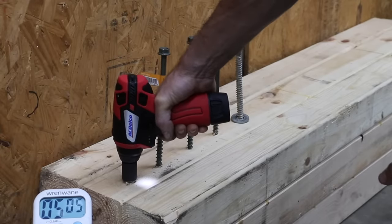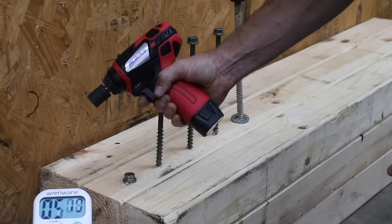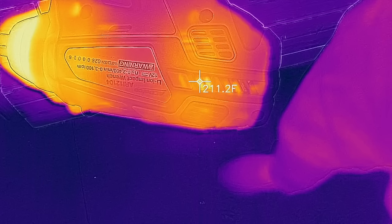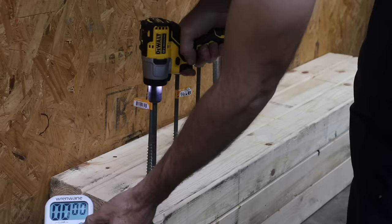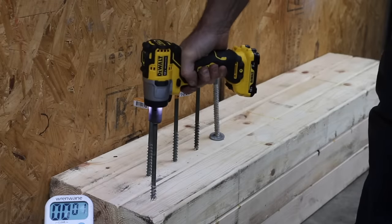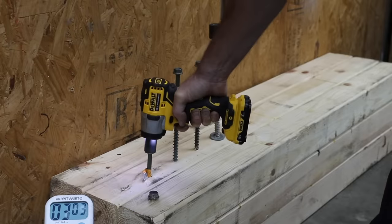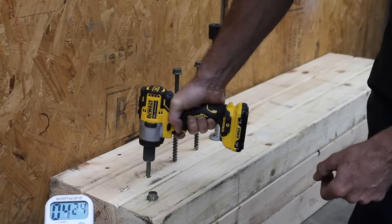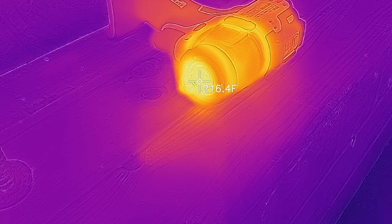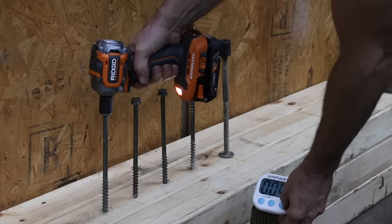The AC Delco completed 1 lag bolt, but the battery was nearly used up and overheated at just over 5 minutes. Okay, the AC Delco is very hot, about 210 degrees on the motor as well as the anvil. The DeWalt didn't quite finish the second lag bolt before giving up at 4 minutes and 25 seconds. The anvil on the DeWalt is about 220 and the electric motor is only about 190 degrees.